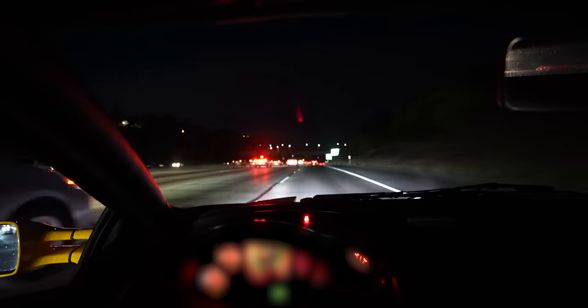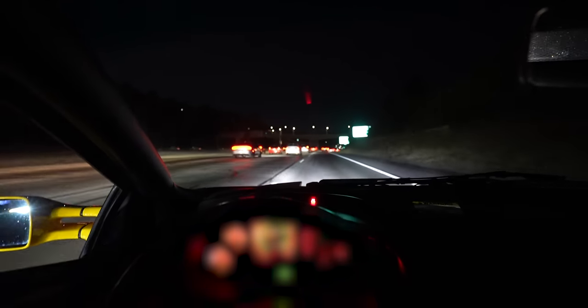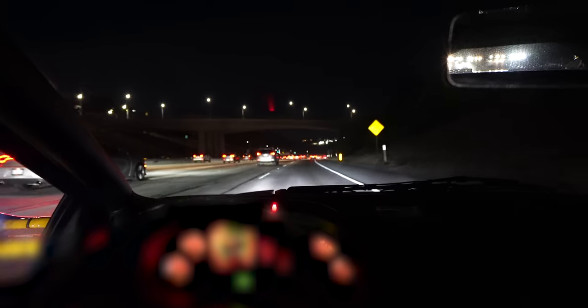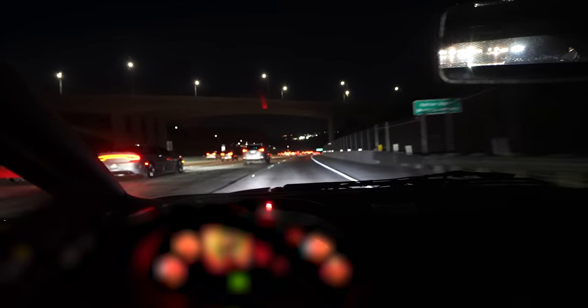It's kind of scary, to be honest. Dude, it's so scary. It's just steel brakes. And it's got old school tires. I'm not scared, but it's scary. You can just tell that if you lose control of this car, it's always over. Santa Monica, here we come.